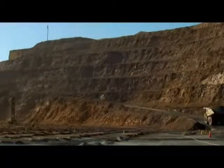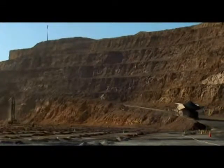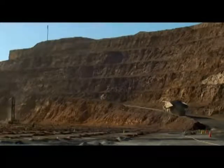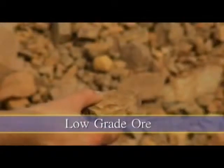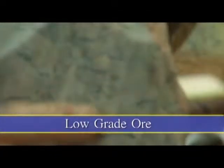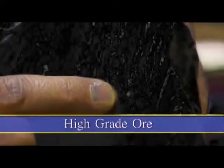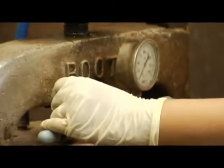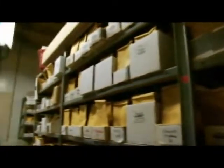Because the geologists studied the rock before the blast, they know which areas of the blasted material contain high or low-grade ore. While ore material may look similar, the concentrations or grade of ore within the material are different. High-grade ore has more gold particles than low-grade ore. Grade is used to determine how the ore will be mined and processed.